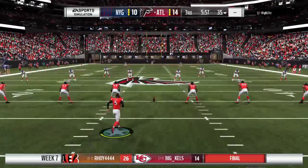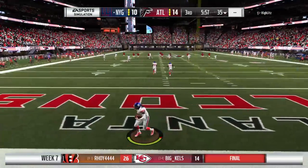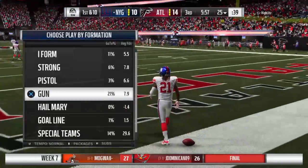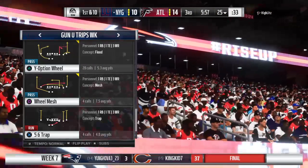Here's Bosher to kick it away. This will be taken to the back of the end zone. And he'll very wisely take a knee here as they'll bring this one out to the 25 on the touchback. Here's the Giants offense now getting set to start the 3rd quarter.